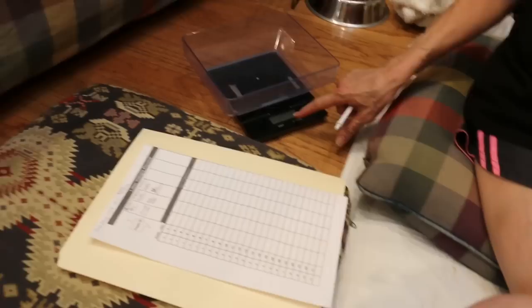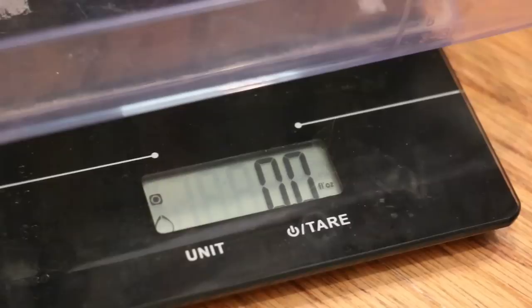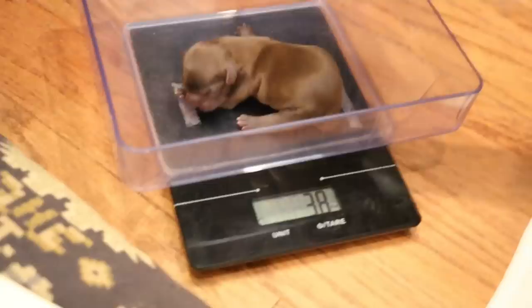First you put your tray on there and then you turn it on so that it will zero out. This is just a food scale, and so we weigh the babies. It's on ounces. This is the first boy. This is 3.8. I knew he was little. 3.8 ounces. Put him back on mommy.